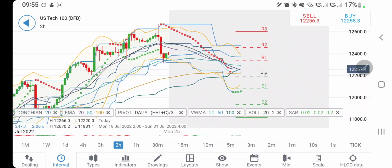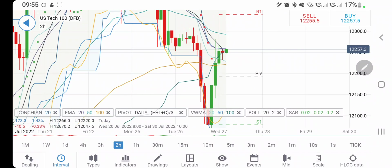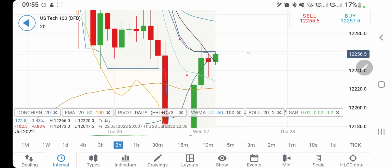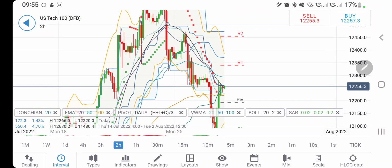Similarly, if you look at the 2-hour charts, on the 2-hour charts too, it is giving you lower highs, hence be watchful. And also look at this candle, it is trying to give you a breakout here, and possibly once it trades beyond this zone at 12,300, definitely we can expect a further rise which might take it towards 12,350, 12,400. These two levels you should watch out for.